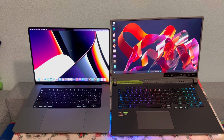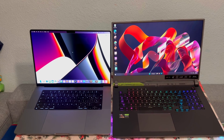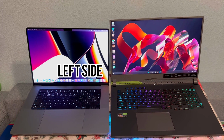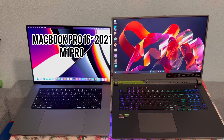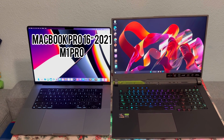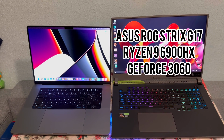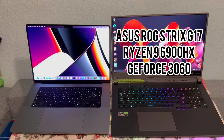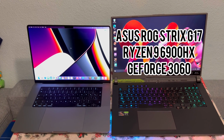Hello, today we'll make an interesting comparison between two great laptops. On the left side we have MacBook Pro 16 2021 with M1 Pro processor, and on the right side we have Asus ROG Strix G17 with Ryzen 9 processor and GeForce 3060 as video card.